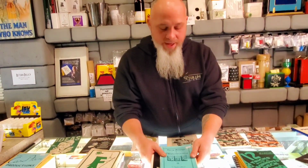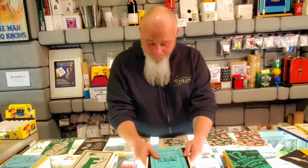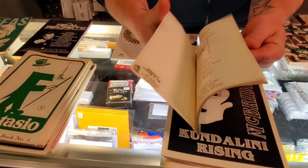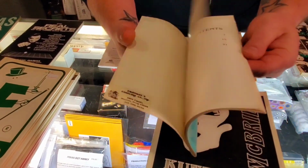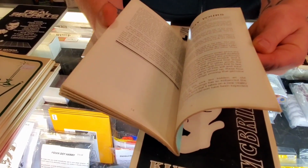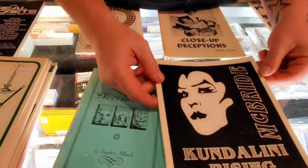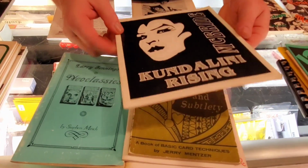This next little stack are all $15 each. Larry Jennings Neoclassics by Stephen Minch. And looks like there's no markings or anything. Good illustrations. The cover's got some wear on it. Kundalini Rising by McBride.